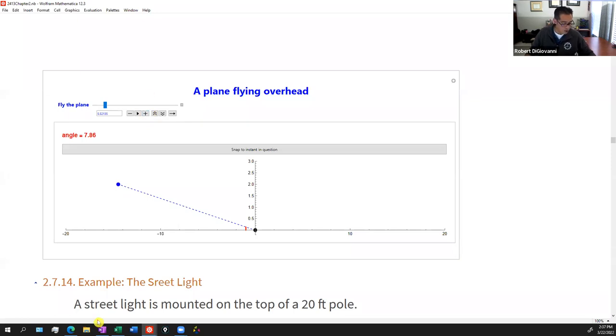As far as homework, look, there's nothing that I haven't shown you in terms of the general template of how you do things: drawing pictures, getting the equation, differentiating.